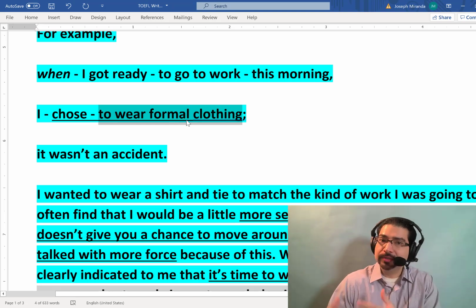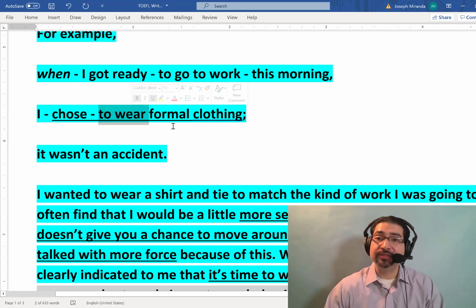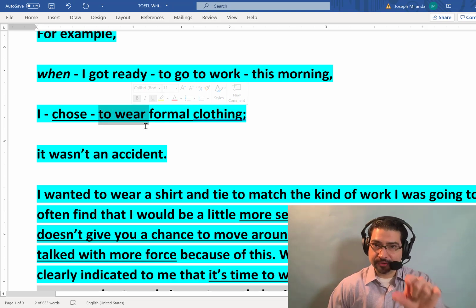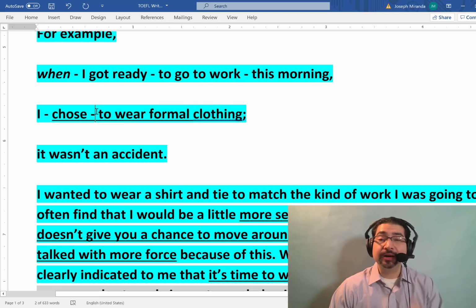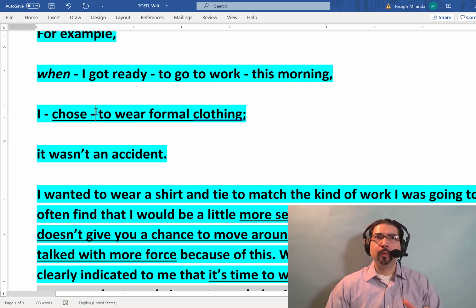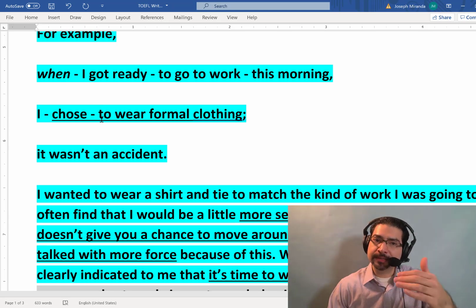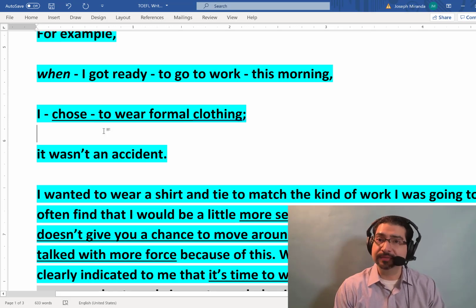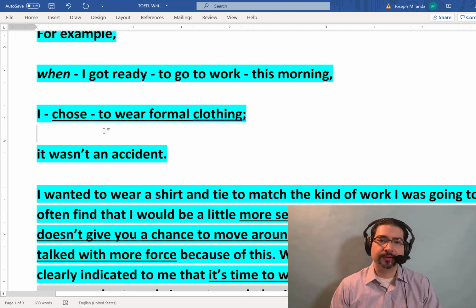Like I chose something. So to wear is a verb. So even that infinitive, to wear, is followed by a noun, formal clothing. Now here's the challenge. When you are at a certain level of English mastery, it's kind of expected that you have a sense of that. And if you don't, it means we have to go back to learn it.